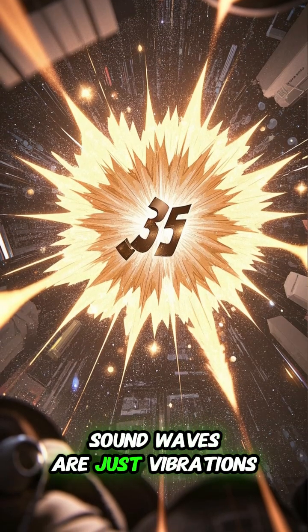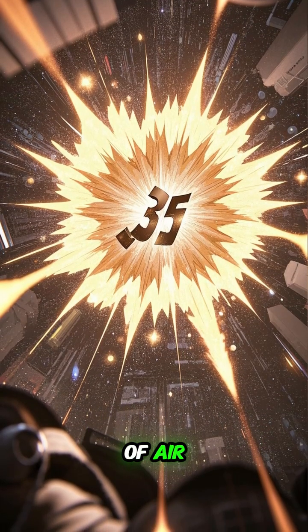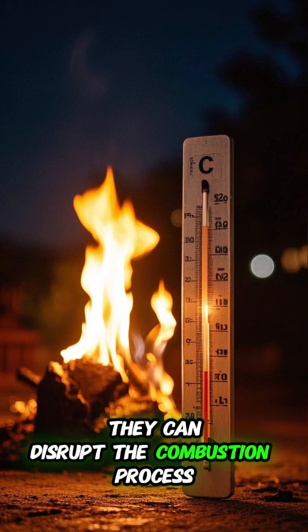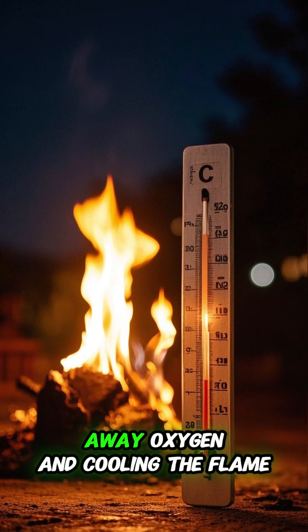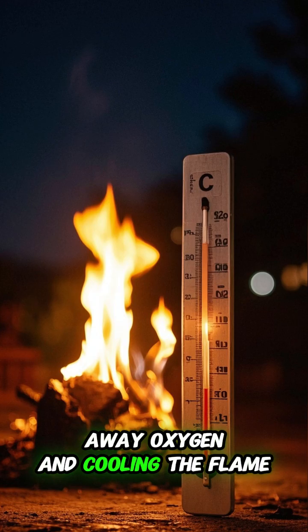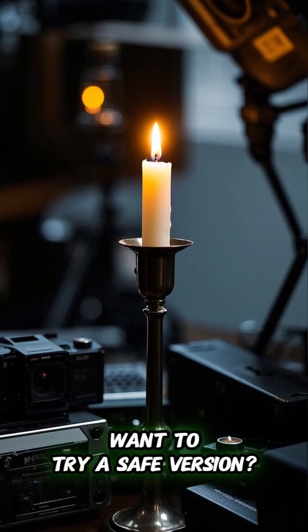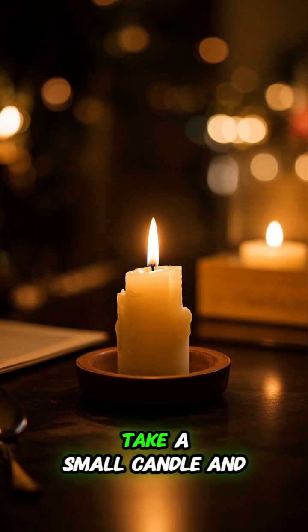Sound waves are just vibrations of air. At certain frequencies, they can disrupt the combustion process by pushing away oxygen and cooling the flame. Want to try a safe version?